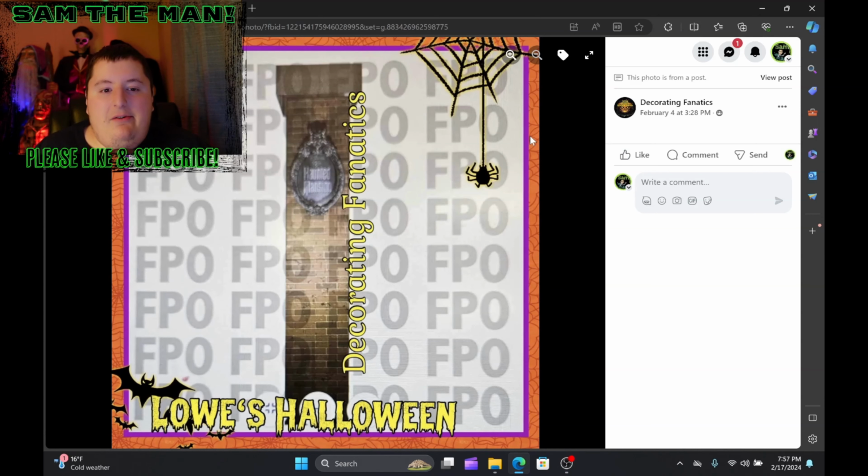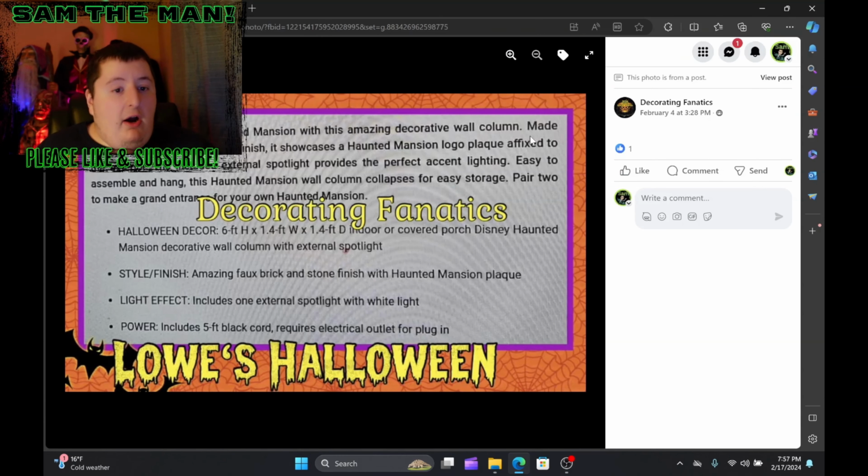It says, create your own Disney Haunted Mansion with this amazing decorative wall column made with a realistic brick and stone finish. It showcases a Haunted Mansion logo plaque affixed to the exterior. The included external spotlight provides the perfect accent lighting, easy to assemble and hang. This Haunted Mansion wall column collapses for easy storage. Pair 2 to make a grand entrance for your own Haunted Mansion.